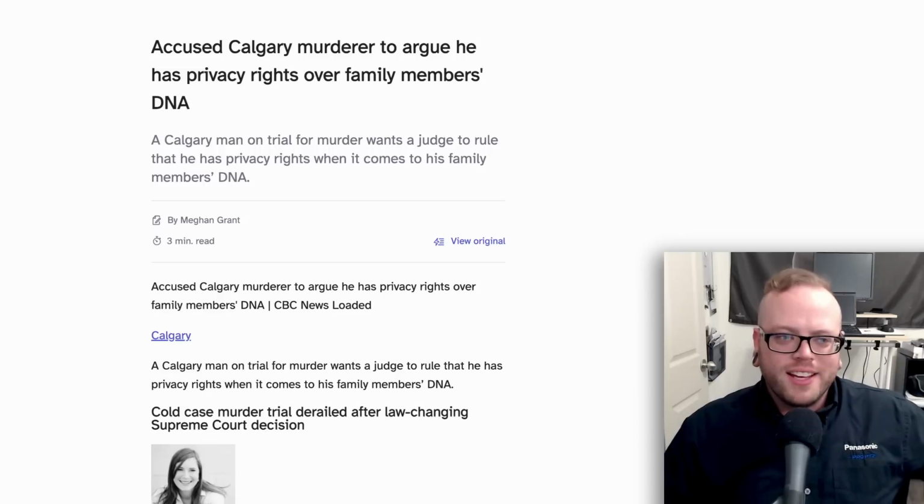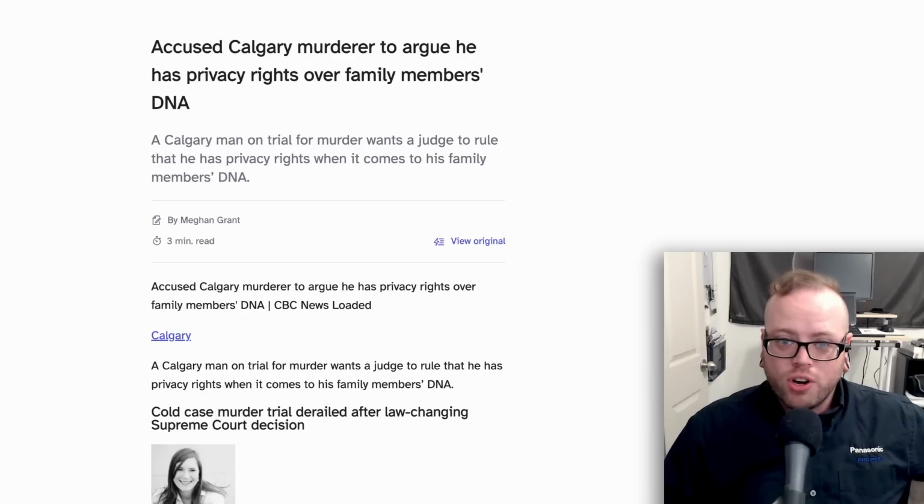So the headline says, accused Calgary murderer to argue he has privacy rights over family members' DNA. In 2020, Leonard Cochran, who is currently 53, was charged in the cold case murder of Barry Buchart and Trevor Deakins, who were fatally shot in 1994. Cochran was arrested and charged 26 years after the killings when police were able to match the accused's DNA to blood found at the crime scene.